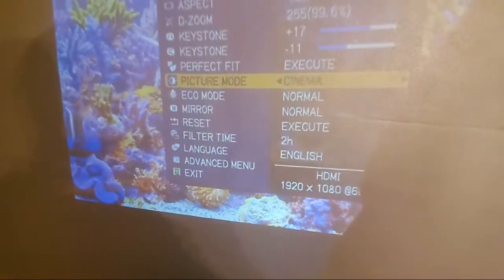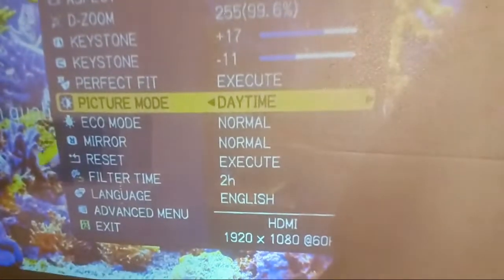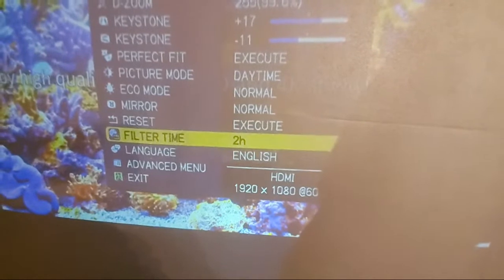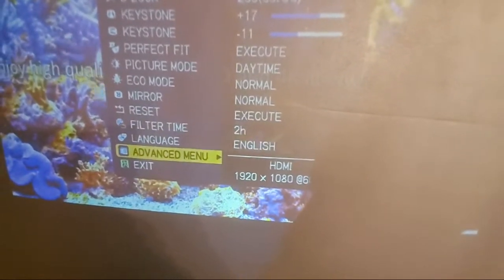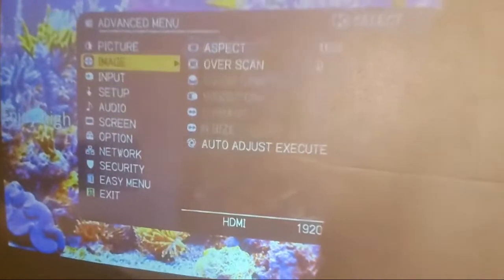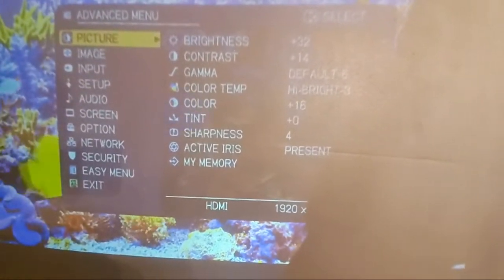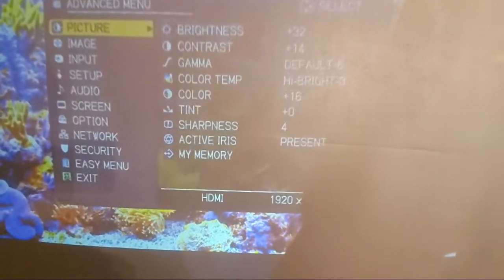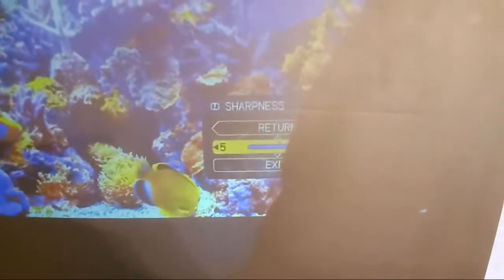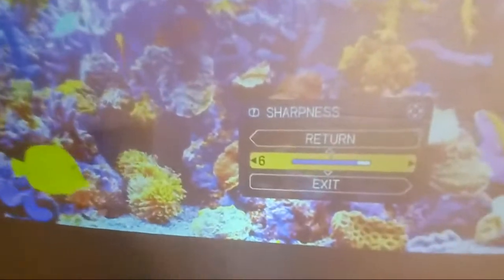Picture mode. Blackboard. Daytime mode. Eco mode is off. Mirror mode is off. Okay, advanced settings. And advanced settings will give you options for picture modes. So go into picture mode. See everything from there. All right, we're good. Color, good, good, good. Let's see what the sharpness is coming at. Sharpness, 5. Sharpness, a little better. Right there for sharpness. Okie dokie.